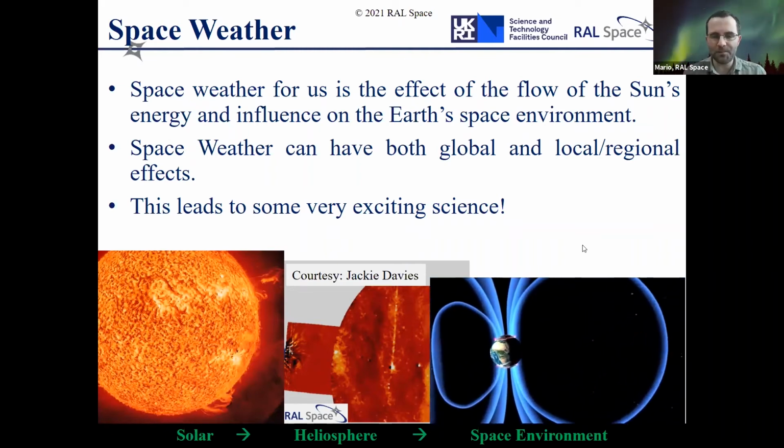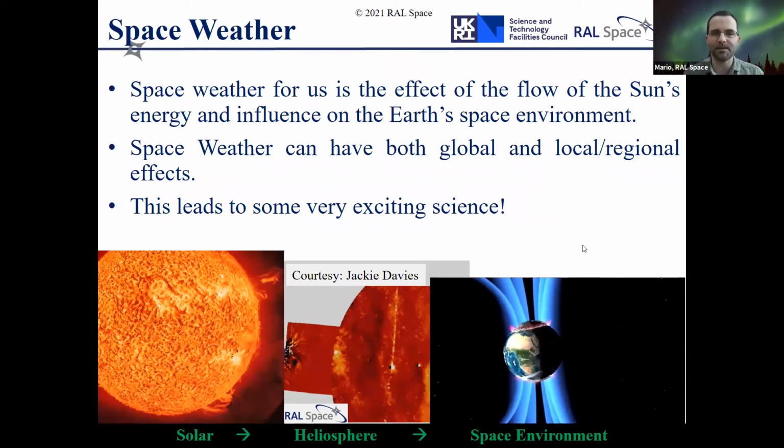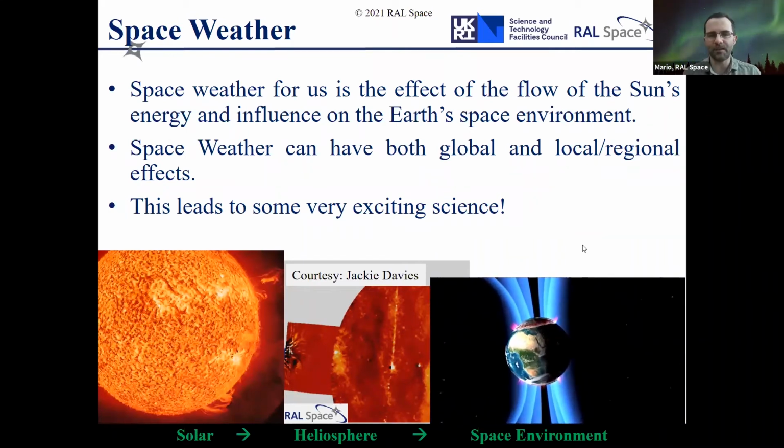And my virtual background is actually one of the results of space weather. It's one of the beautiful results of space weather, and it's called the aurora. And if you go up far north or down far south, and at times of active space weather, you might be lucky enough to see it for yourselves. But it's all about this exciting flow of energy that comes from the sun, travels through the interplanetary medium of the heliosphere, and ends up interacting with our Earth. But it does have some other issues too.